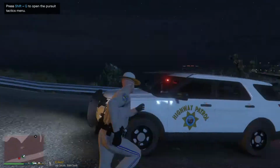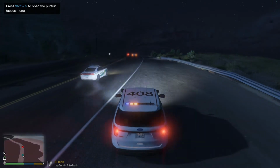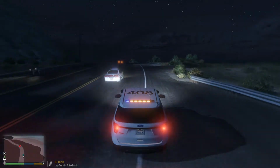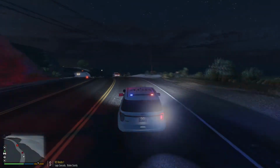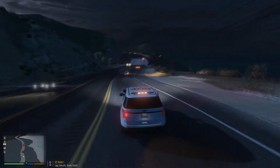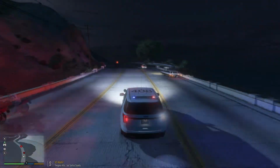Dispatch, the vehicle is going to be evading from us. It's going to be westbound US Route 1 on that red motorcycle. I believe it's a red motorcycle. Dispatch, I'll be secondary in that pursuit. The primary officer is going to be that county unit that I was assisting on that 1081. It's going to be southbound US Route 1.